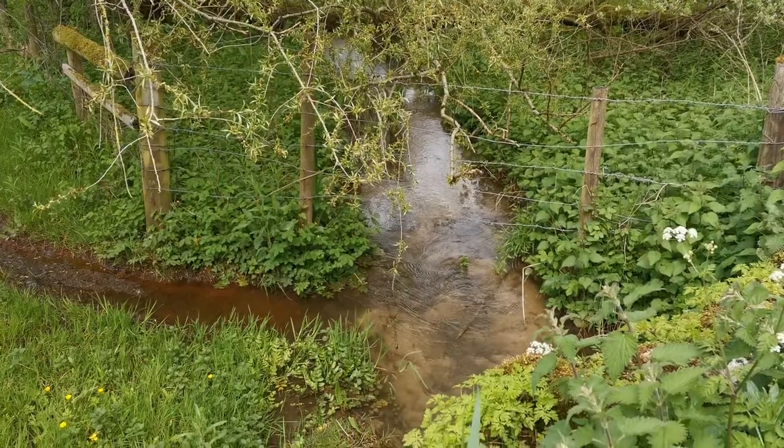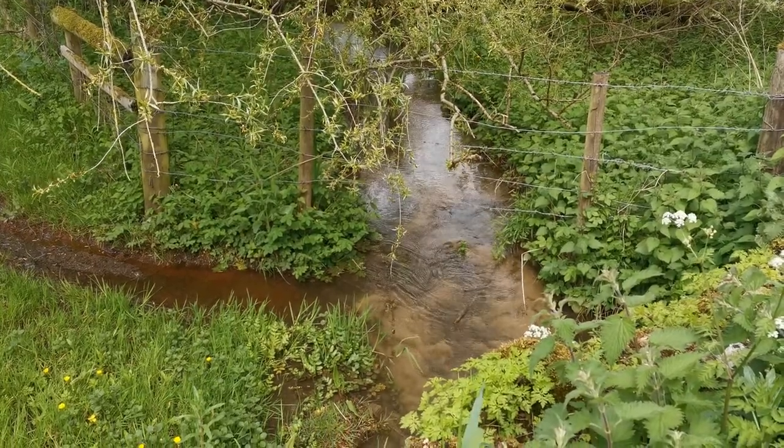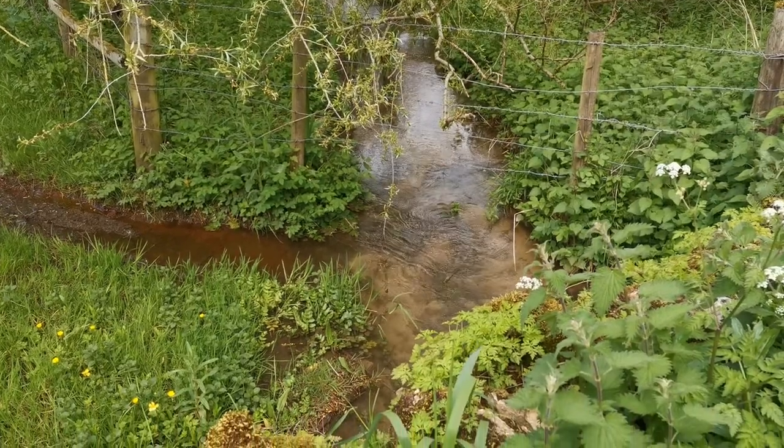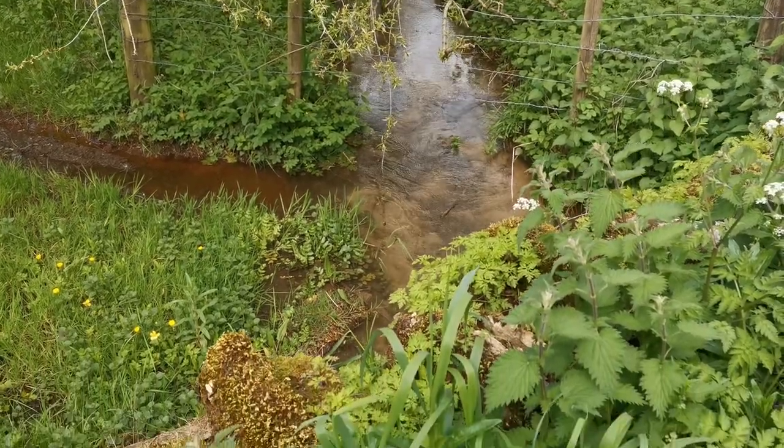At this point, the Churn is nothing more than a small stream having risen from the ground less than a mile away. It is joined by a brook which flows in front of the village to form a stronger stream to the south.